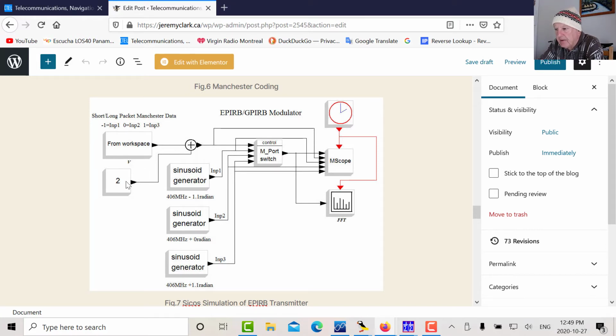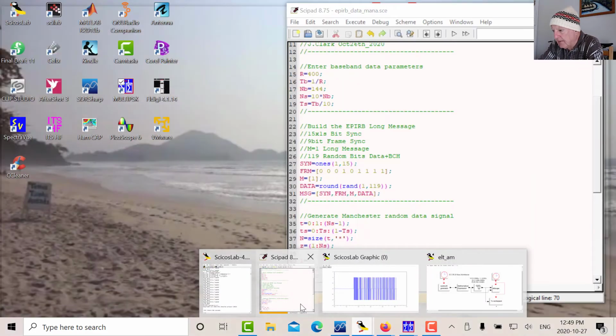And I read it in here. Now I've added 2 here. I'm using a multi-port switch. So if I see a 3, then I get input 3. If I see a 2, I get the middle input, and if I see a 1, I get this input, and then I see my output. So we can have a look here.